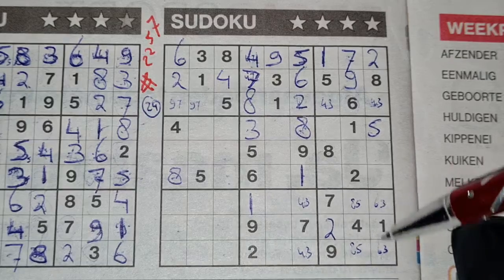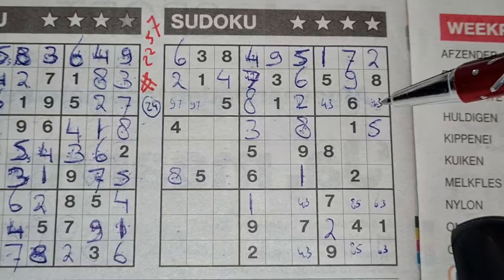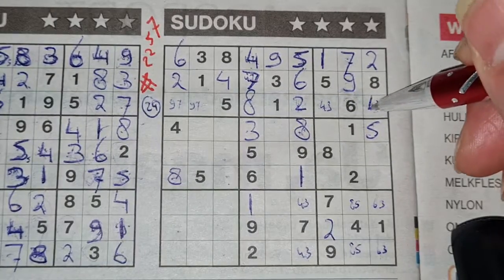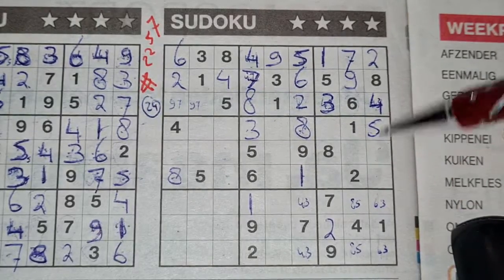So we have a 3 in one of those 2 boxes in this column. So this cannot be a 3 anymore. This should be a 4. This should be a 3.